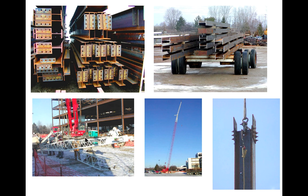They'll get picked up typically by cranes. One of the great advantages to steel is that it's relatively lightweight. So we can use sort of smaller cranes than we might for precast or something like that to lift these pieces into place. And here you can see, here's a column on a hook. This is a detail that we'll talk about in a minute called a column splice, where those two plates will connect this lower column with the column on top.